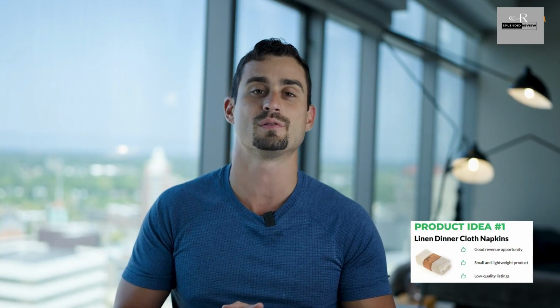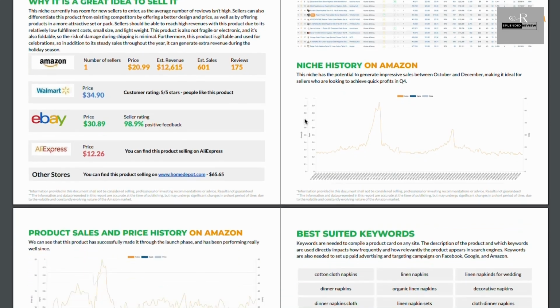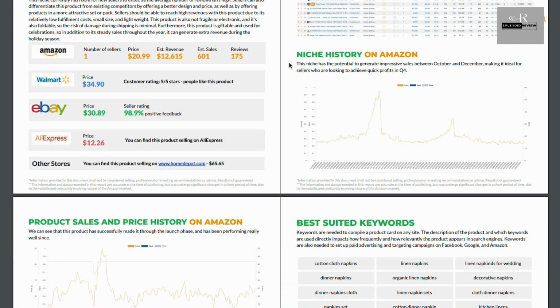Now that we know how the Seller Hook report is tailored specifically to your individual needs, it's time to talk about our first product on the report, and that's these linen tablecloth napkins. As you can see on the report, the sellers on Amazon have an estimated monthly sales figure over 450 units and an estimated revenue of $9,000. Then, once you scroll further down on the report, you'll see some more valuable information like niche history graphs, as well as the product sales and price history.